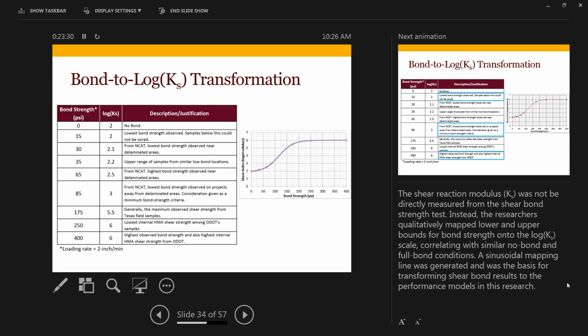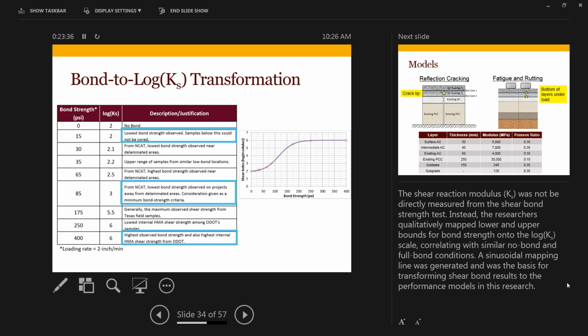So like I said, how do we do this transformation? We tried to get the extremes. What's the very lowest bond strength that we've ever observed? And we put that as our lowest value in the shear index, which is a 2, and everything below that we could never core. And at the high end, we asked, what's the highest strength we've ever observed? And in the middle, what's the kind of strength that we've seen that straddles good performance and poor performance? So we looked at NCAT, where they observed some cores that were near delaminated areas, and we put that in the moderate range.